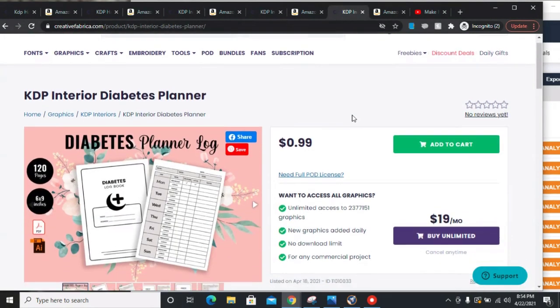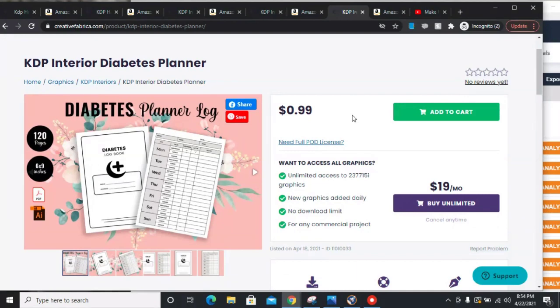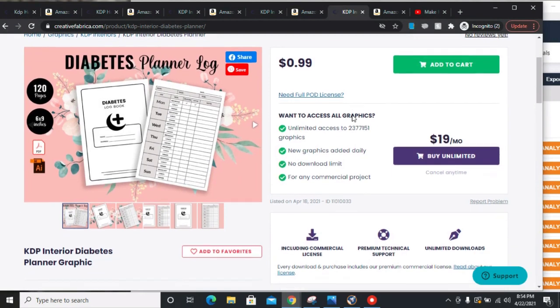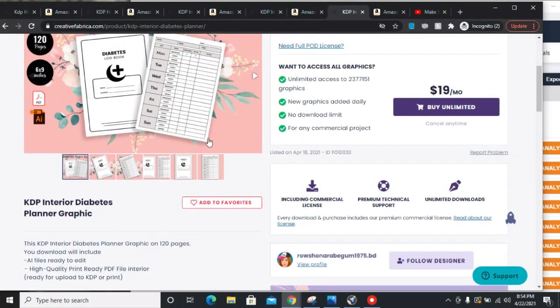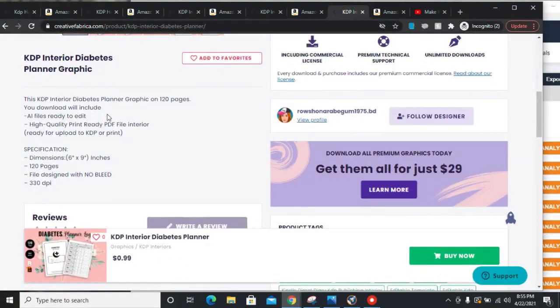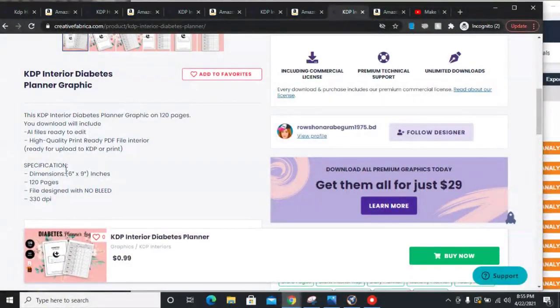Here's our interior found on Creative Fabrica. It's 99 cents, and it is 120 pages, 6 by 9 inches, and it has this numbering from Monday to Sunday. So let's take a look at what is included. Oh, it doesn't say what is included.